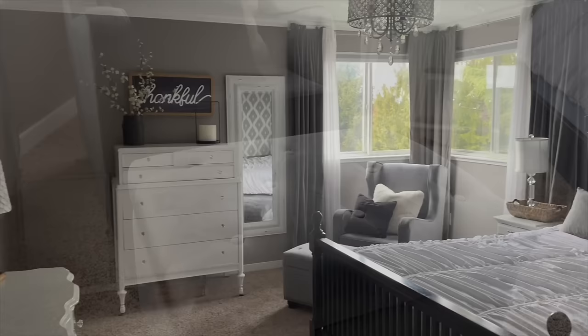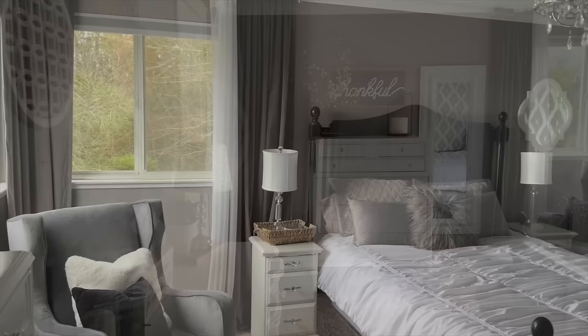So after 8 years in this room, I was ready to lighten and brighten the space and bring in some warm, cozy, earthy tones.